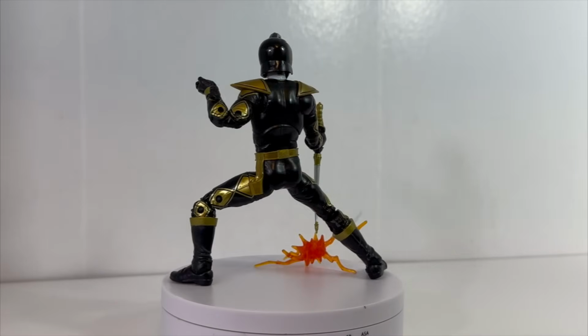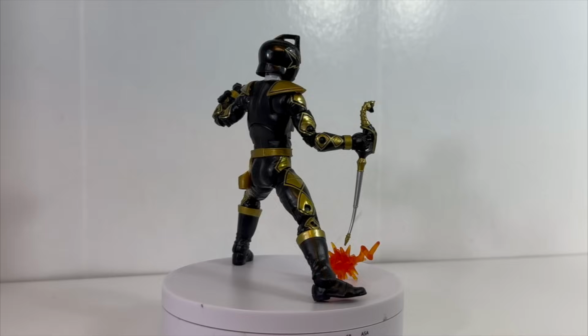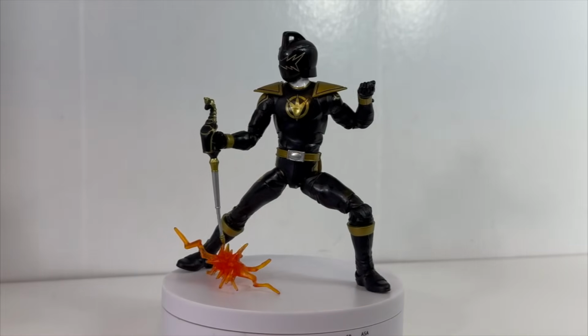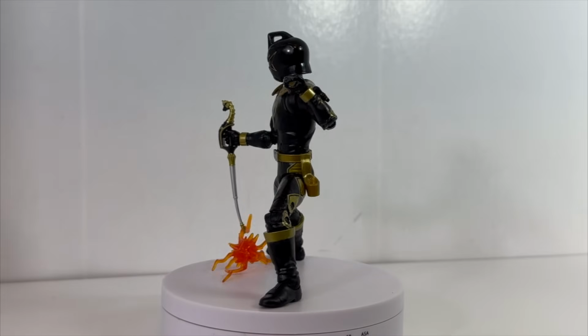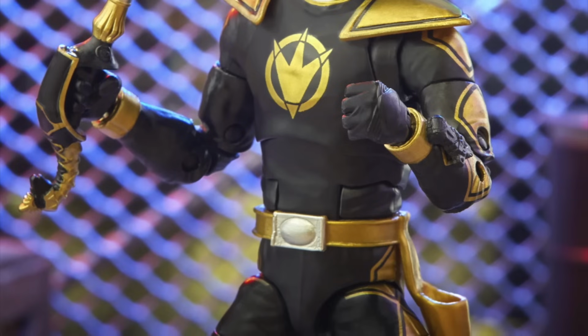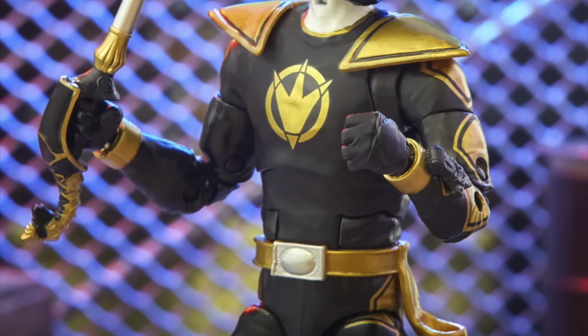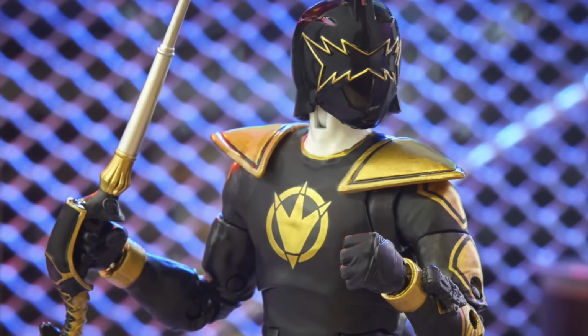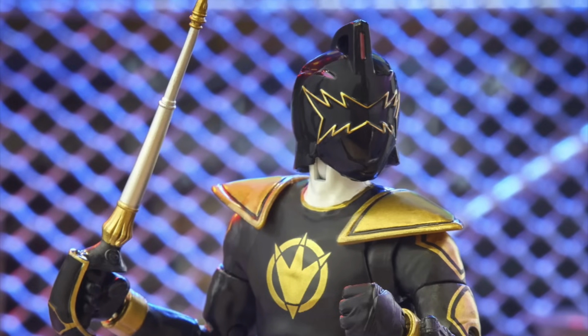This figure, not only because of Tommy being the most popular character ever, but of course also the unfortunate passing of JDF in 2022, was really sought after and has become very expensive on the aftermarket already. In fact, I never saw this hit stores. It's been sold out online for months. Obviously, this was a really wanted figure. I really don't have too many complaints about it.